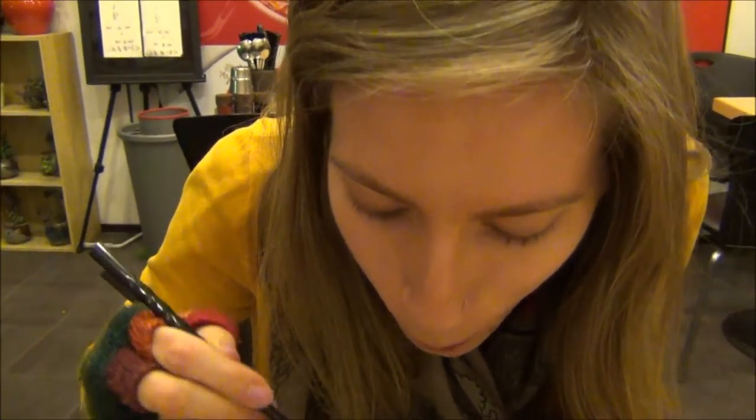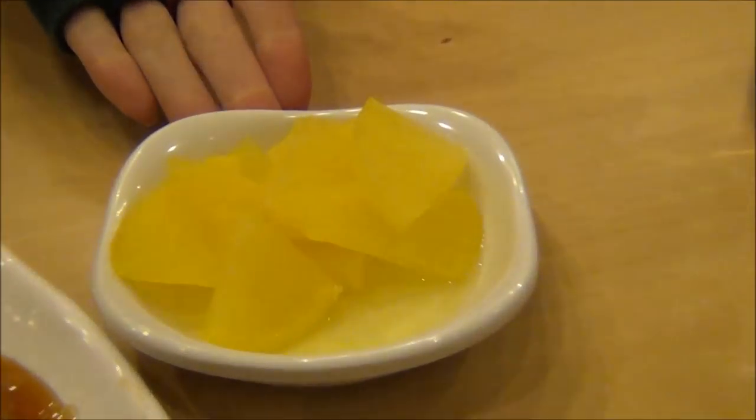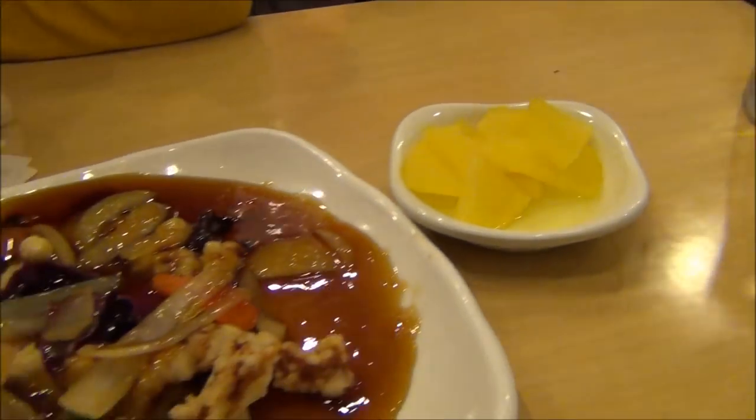Okay. You got enough? As usual, in a Korean Chinese restaurant, you don't really get that many side dishes, so we just have these lovely little yellow radishes. That's the banchan, that's the Korean side dish for here. We've got so much to eat left that we don't care.